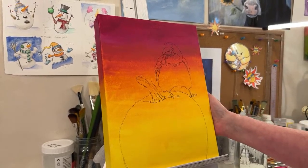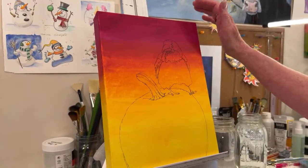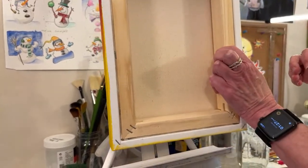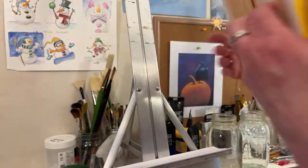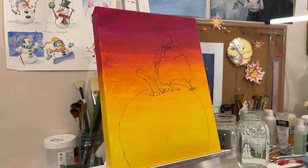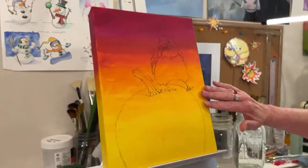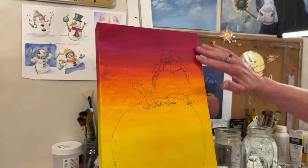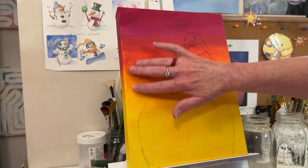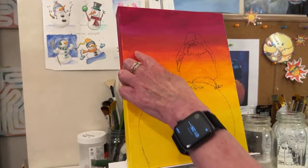So I'm going to be working on the background now. Oh, okay. So I've got a 9 by 12 inch canvas from Michaels. I like the 1.5 thick ones. I actually put 2 thin coats of gesso on it, which I don't normally do, but I thought maybe it might fill in some of the texture. So when I photograph it's a little smoother. I don't know that it did anything.